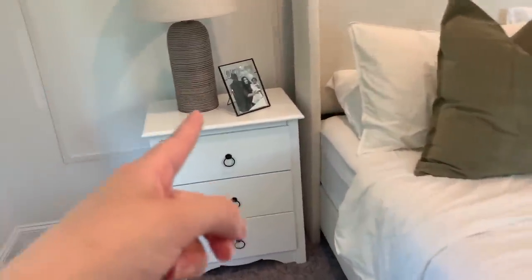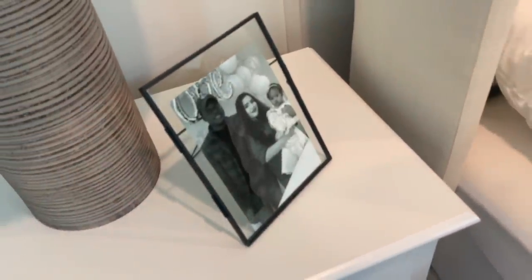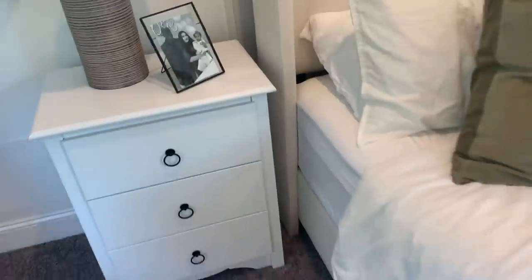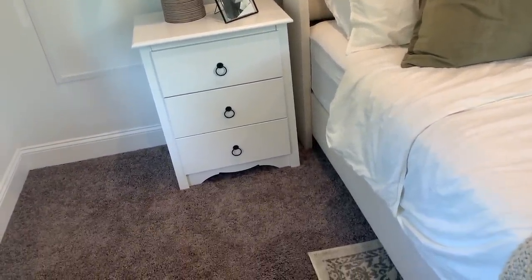This black frame, which I love so much, y'all. I love this frame so much. I found it at Home Goods. I had a Home Goods gift card. I headed over there, and then I just put one of the photos that I had as a family there from her first birthday. The nightstands and the dresser that you'll see in part two are from Target.